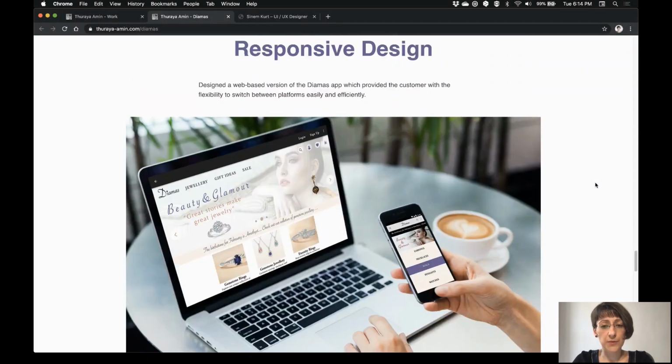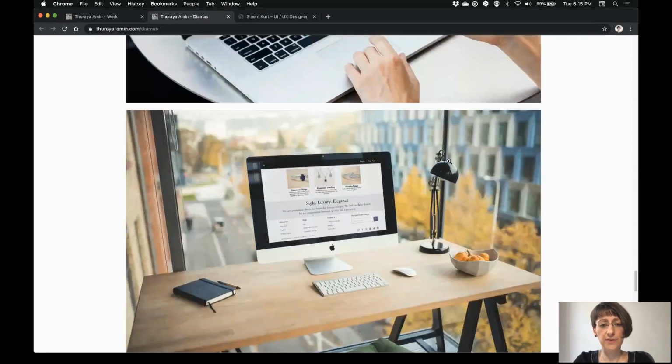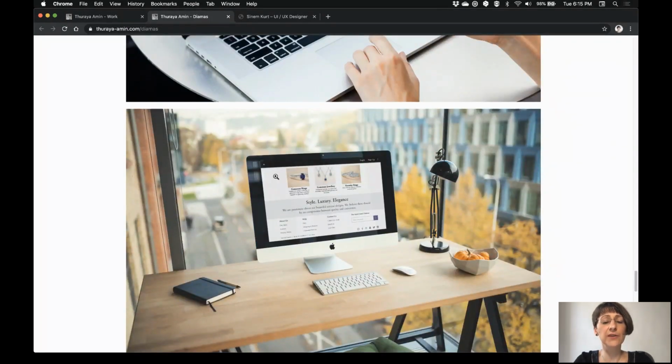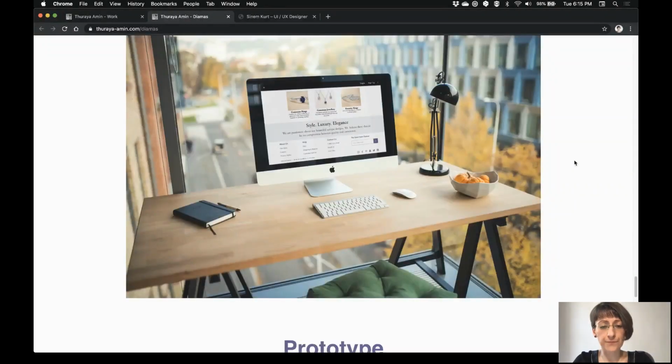Then regarding responsive design, I've seen lots of mockups being used, and also specifically this mockup. I can barely see the design itself. There's a really huge photo, but then the design is so tiny that I can't really see the details there. So it feels a little bit like a missed opportunity.